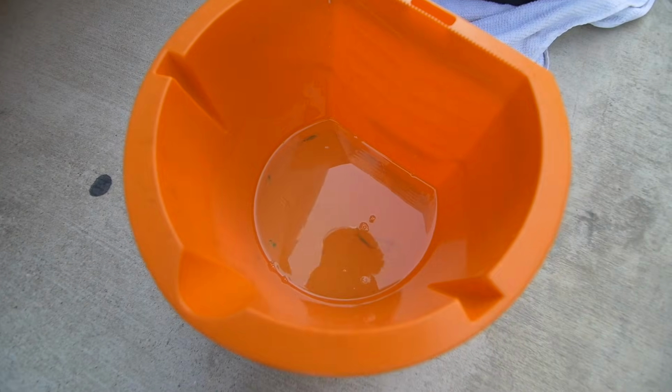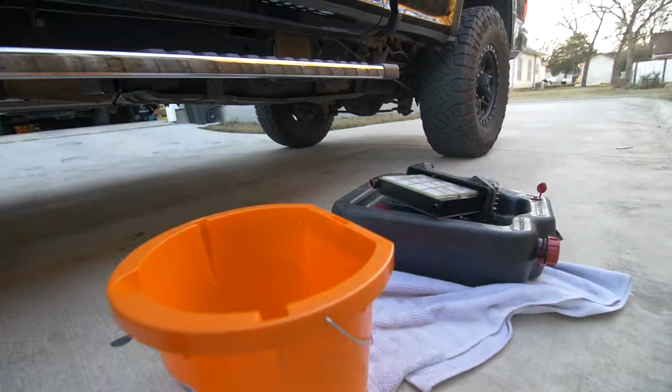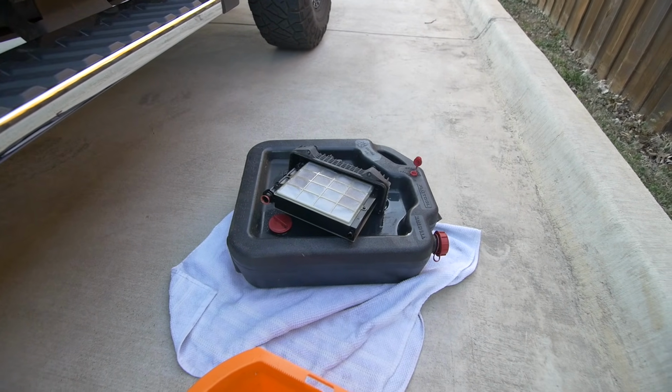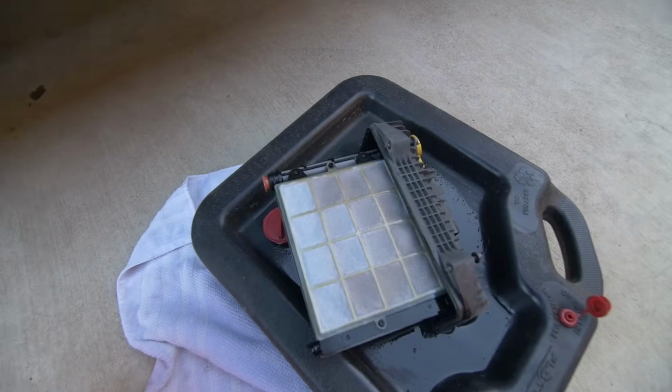As you guys can see here, this is the fuel that came out when we drained it all from the side. It's only about that much of the bucket. That's because I'm pretty meticulous about draining this. I would say every 3rd fuel fill up, so pretty regular, pretty frequent. But there's the old filter. Let's go grab the new one.